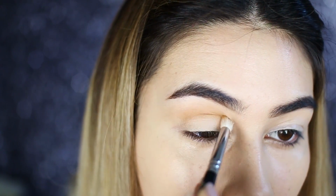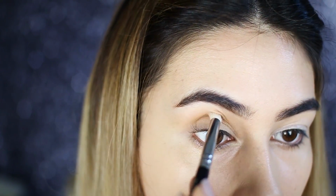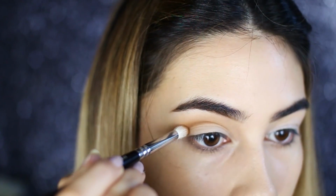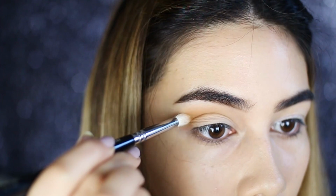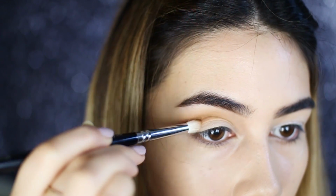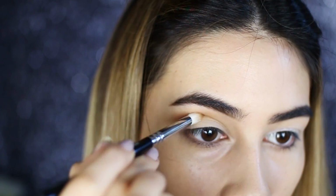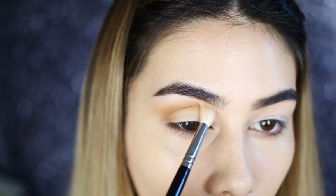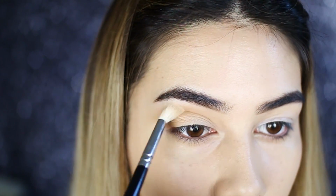You can take it about 2/3 of the way in and just keep working on building it in the crease, going back and forth. Then using the side of the brush, you can start blending into that first layer, bringing the slightly more intense colour just above the crease. I think I'm happy with how that looks. I'm going to give it all a quick blend.